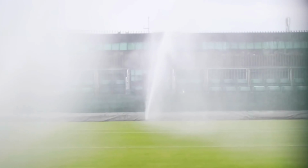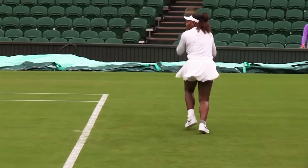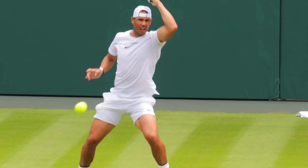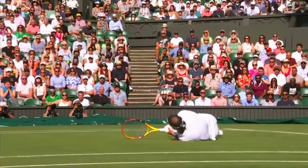On the Saturday before the tournament, a group of female players step out to test that the grass is perfect. That was until this year, where men were allowed to do so also. Players such as Nadal practiced on centre court. This is to try and break the grass in slightly so there are less first round slippages.